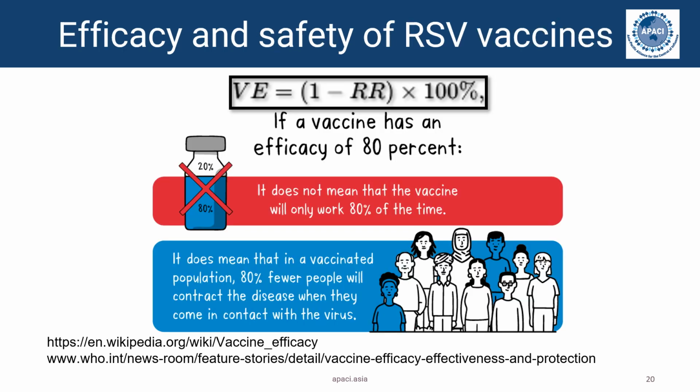The usual endpoint for current clinical trials for RSV vaccination is the relative risk of developing symptomatic lower respiratory tract disease. Using data from a randomized clinical trial, the relative risk is calculated as the ratio of the probability of symptomatic disease in the vaccinated group to the probability of symptomatic disease in the unvaccinated group. Vaccine efficacy, or VE, is then expressed as a percentage by subtracting the relative risk from 1 and then multiplying by 100.